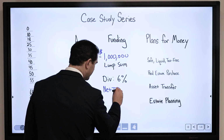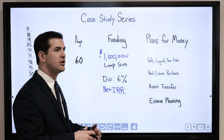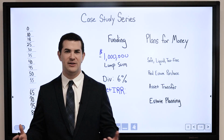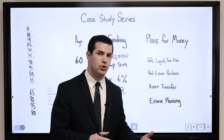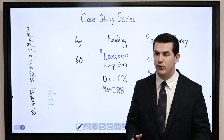The thing is, I want to look at my net internal rate of return, which is what the policy is actually growing by after the cost of insurance, after the mortality charges, after the insurance expenses, all that good stuff. What's the policy actually growing by? So the net IRR, or internal rate of return, will disclose that. We can see the actual growth over time.